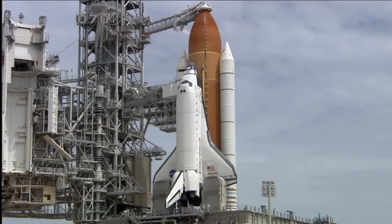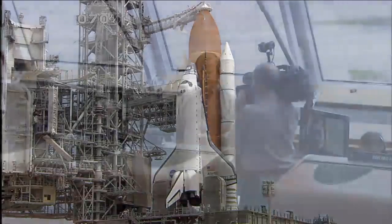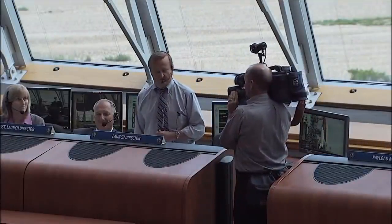You and the thousands of men and women who gave their hearts, souls, and their lives for the cause of exploration have rewritten history. Let's light this fire one more time, Mike, and witness this great nation at its best. The crew of Atlantis is ready for launch. Thank you, sir. We'll get you going here in a couple of minutes.